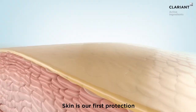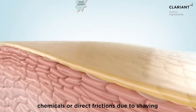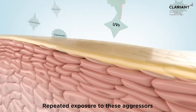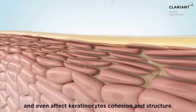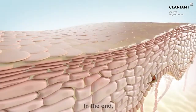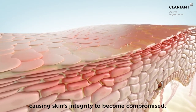Skin is our first protection against external aggressors such as particles, UV rays, chemicals, or direct frictions due to shaving or protective mask use. Repeated exposure to these aggressors can alter the surface lipid layer, impair the stratum corneum brick and mortar structure, and even affect keratinocytes' cohesion and structure. In the end, those negative effects led to an impaired barrier function, causing skin's integrity to become compromised.